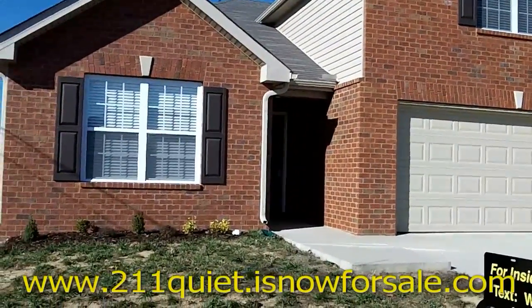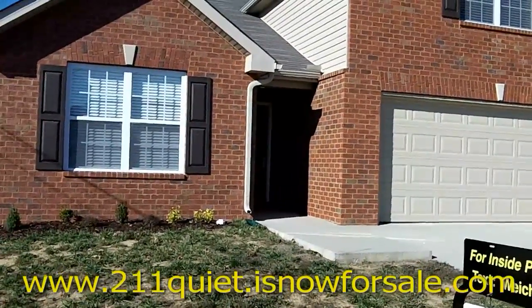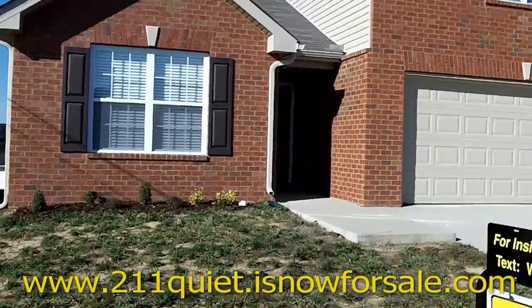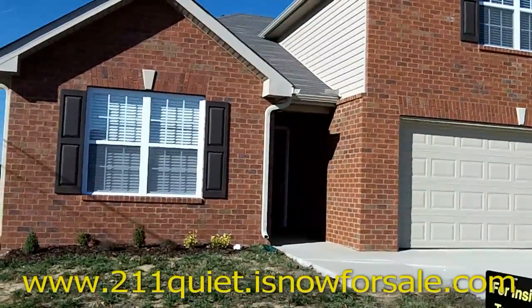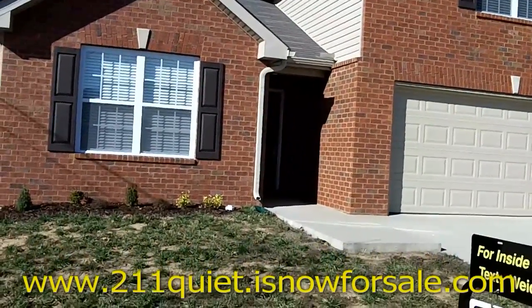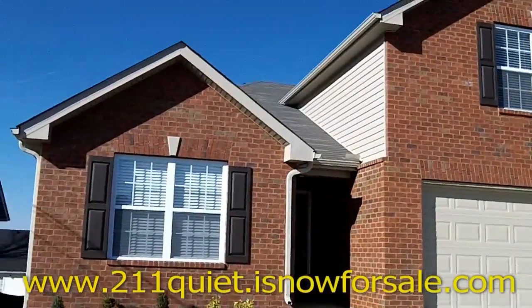One other quick thing about the location. This is a fantastic location. It's centrally located between Murfreesboro and Nashville. You're approximately, maybe 6 or 7 minutes from I-24. You're probably 3 or 4 minutes from the Sam Ridley shopping area of Smyrna, and can be just about anywhere in Rutherford County in less than 20 minutes. Great location, good, easy access.